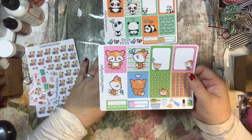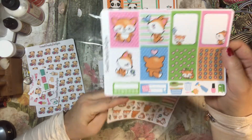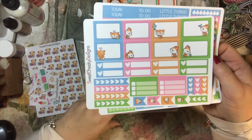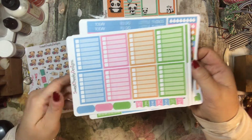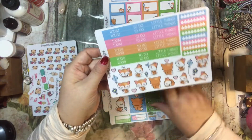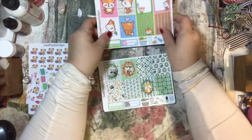Some kits are $18. So here's this one, adorable with the cute fox again. This one's kind of springy with, again, I don't know, I was just drawn to the pastel colors in all of these. So cute. So that's that kit. And I like that it has all these decorative stickers because I can use that in my fitness planner or my journal or whatever.